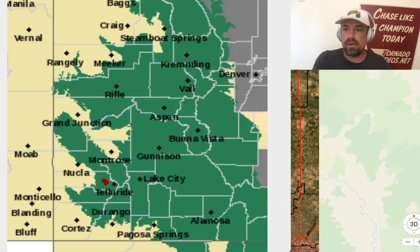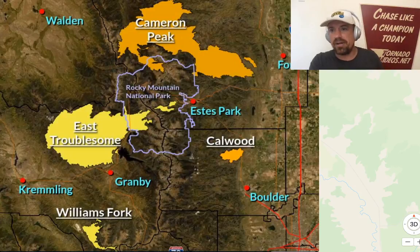And the flash flood watch continues today over a large portion of Colorado. That's in effect until 10 p.m. tonight. And I am watching the East Troublesome Fire especially. These are some of those burn scars across Colorado that I'm watching today that have higher risk. You've got the Cameron Peak Fire burn scar off to the north in orange. This is a map from the National Weather Service.